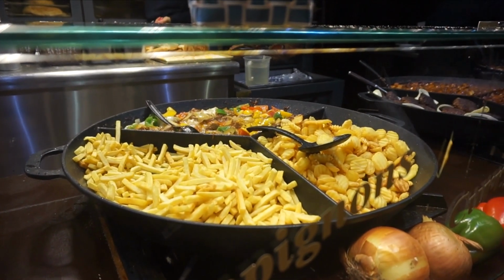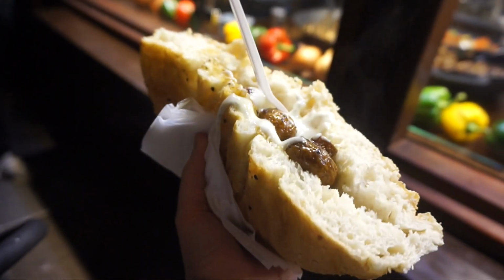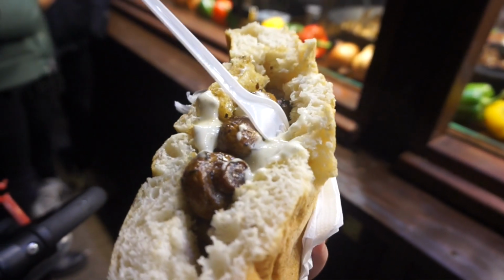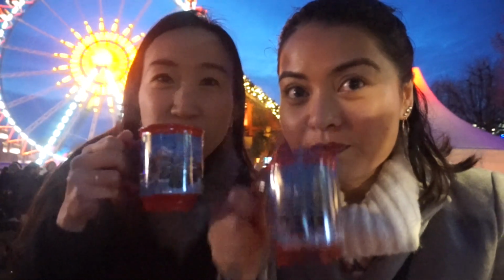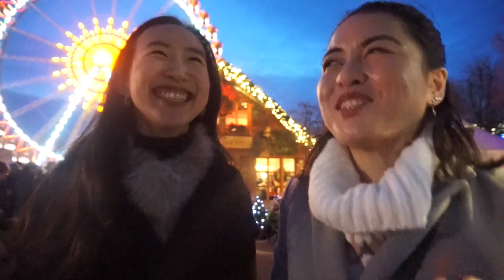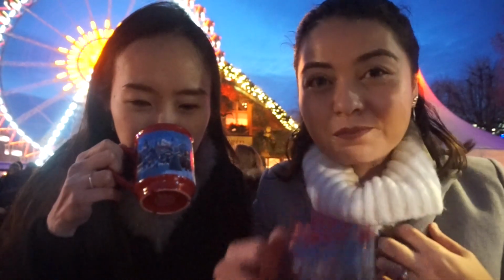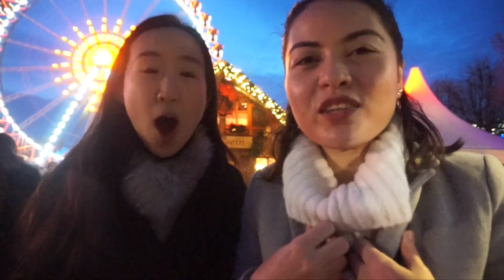And yes, my addiction to the mushrooms with garlic sauce goes back a few Christmases. So good. So warm. I can't see it on camera.